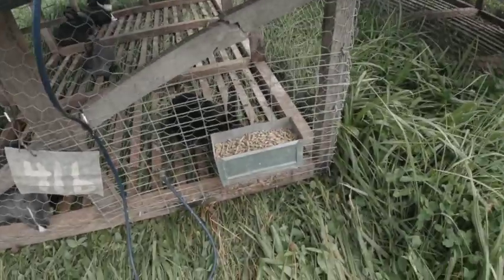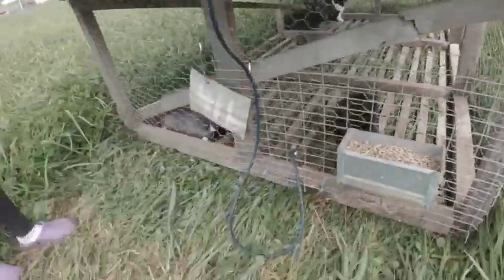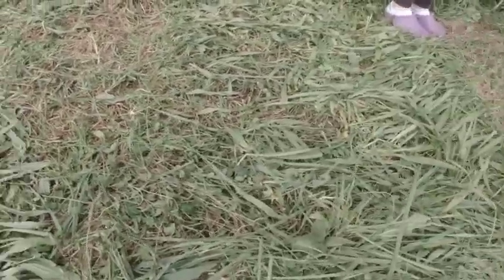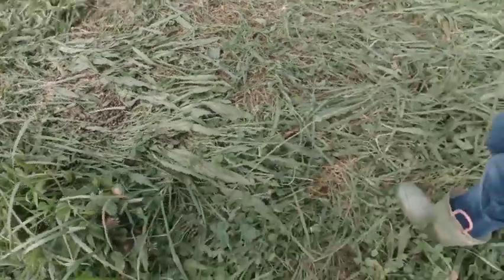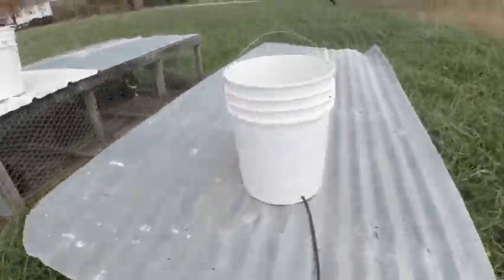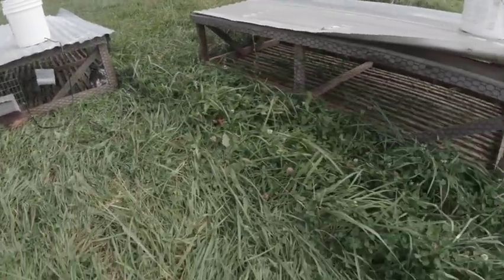And they've got their pellets right there. And notice that rabbit right there just eating the grass. And this right here is where they were the previous day. Notice the droppings, a lot of droppings where the feeder is. This is an ingenious setup, looks very affordable.